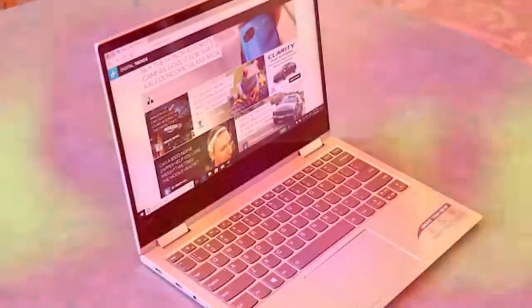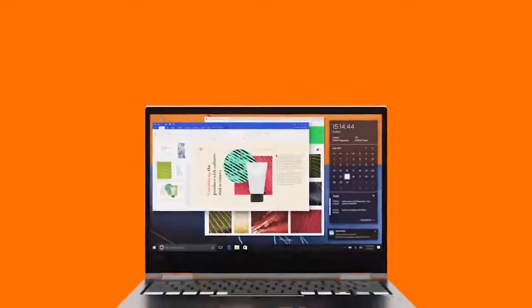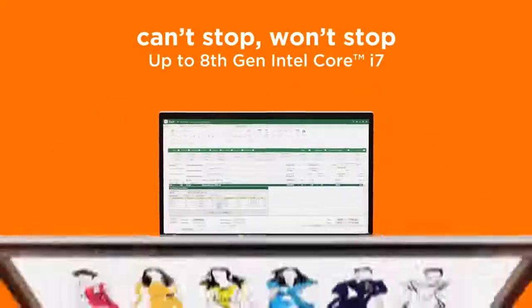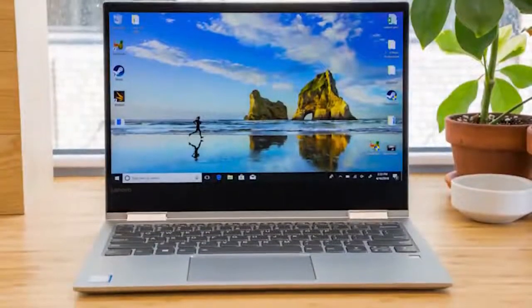Coming in at number 4 in this video is the Lenovo Yoga 730, which basically keeps everything good about last year's 720, but makes it better and actually drops the price point as well. The Yoga 730 2-in-1 improves on last year's model with faster 8th generation Intel Core i-series processors, far-field mics, dual Thunderbolt 3 USB-C ports, a quick charge feature, and then also support for Amazon Alexa.